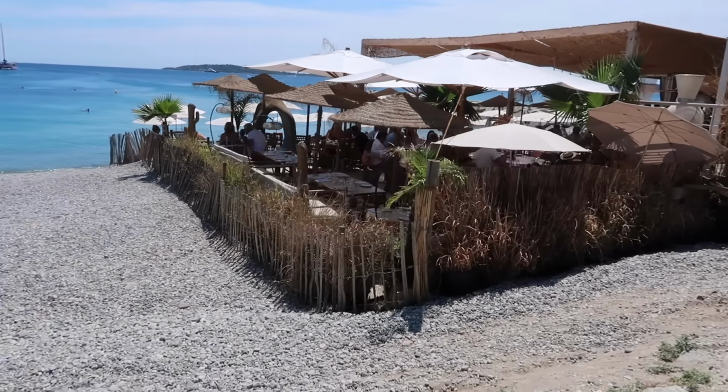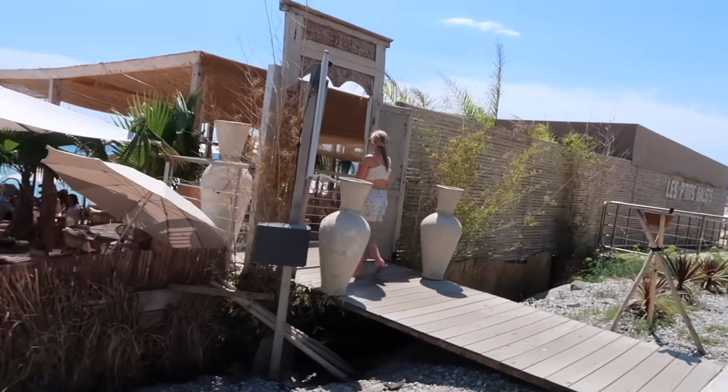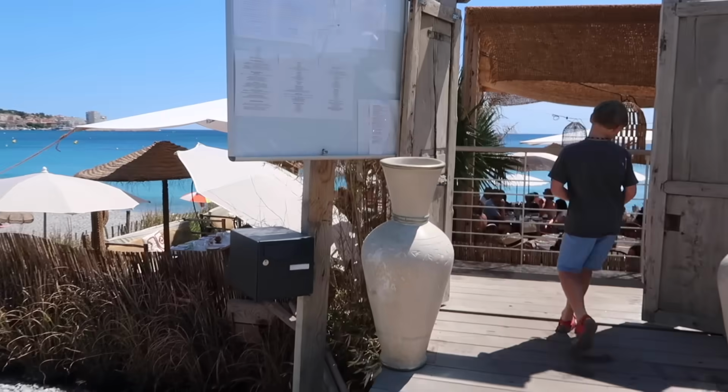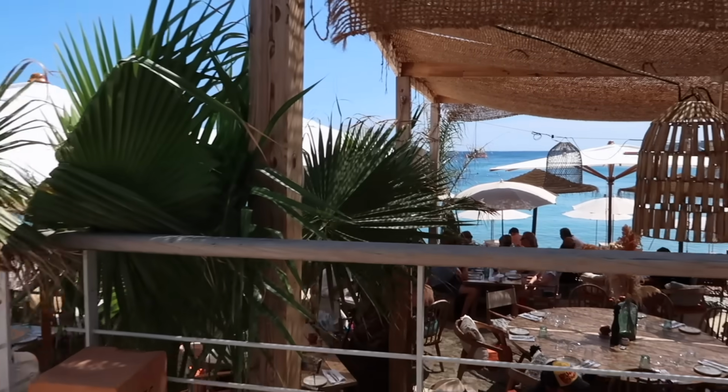This is the little spot we're going to have lunch. Hopefully they've got some fans. My goodness, it is 35 degrees today. It is toasty. Let's see what it's called. Le Petit Galet. Looks gorgeous.